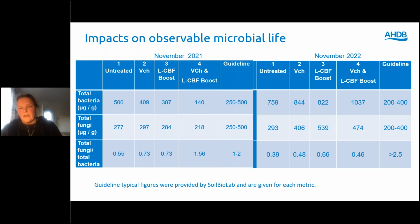A note here about the ratio between the two returned by Soil Biolab tends to indicate the kinds of population that's there. Fungi come in two main ecotypes, of course, those that are root associated, so those are likely to be larger where the crop or cover crop is growing well, and also saprophytic fungi that break down organic matter in soil and aren't root associated.